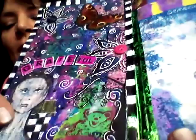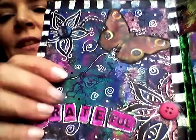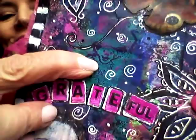I'm not used to trying to draw realistically. There's my buttons again. Moths are so beautiful, aren't they? But there's a lot of layers here. There's a lot of texture. I'm very grateful. I'm always forever grateful.